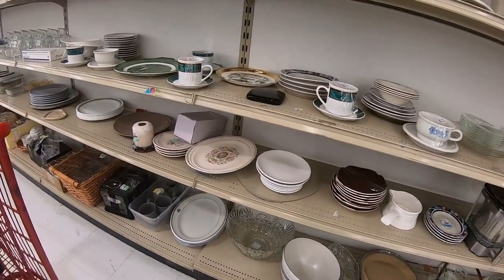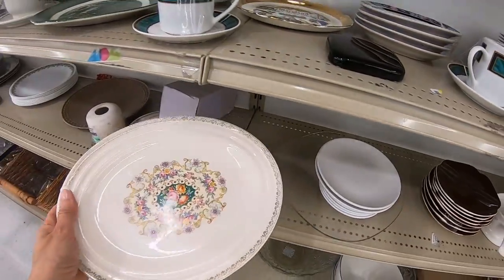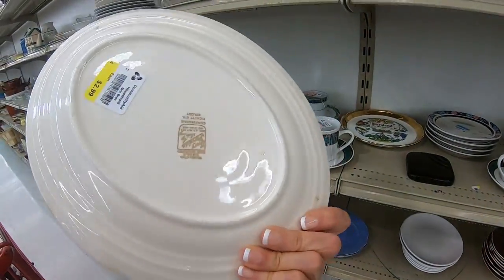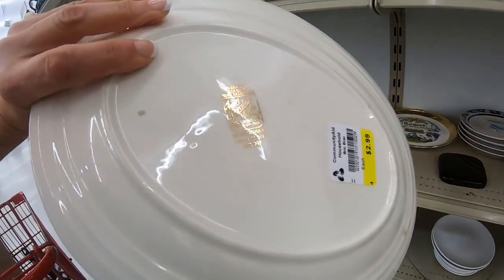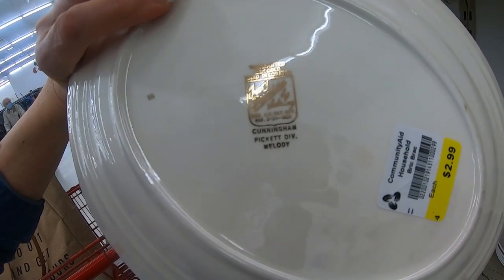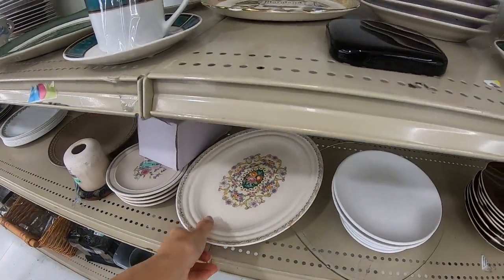Most dinnerware, a lot of it I'm not picking up. I will take a look at a pretty plate like this. I thought this one was especially nice, but I don't really do well with these. So back on the shelf he went.